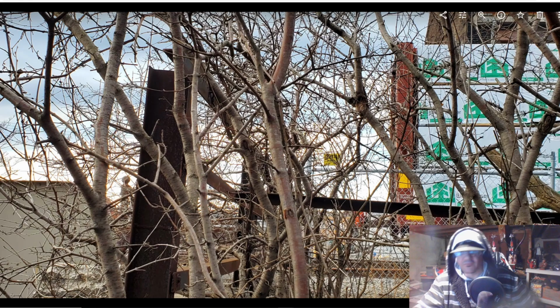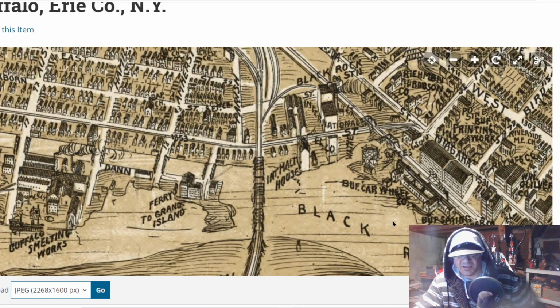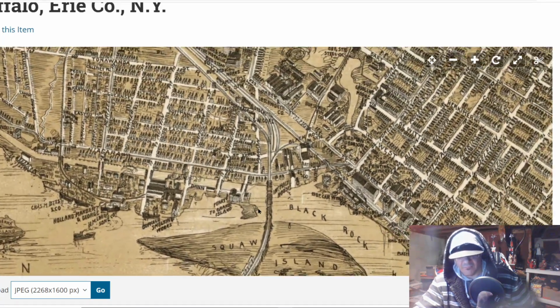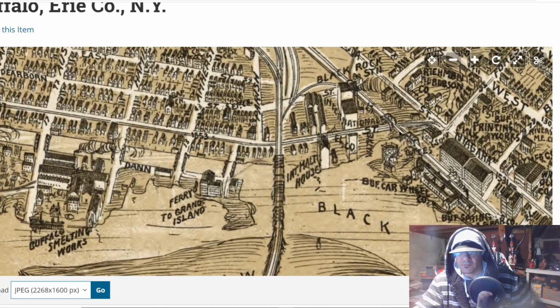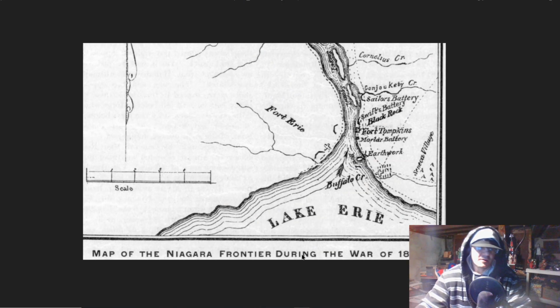Crazy. Of course, my parents didn't know where I was. But this is a very interesting part of Buffalo. As you can see, they have effectively terraformed the whole thing. This is where the old... Now, let's get a reference to... I wanted to show you this.